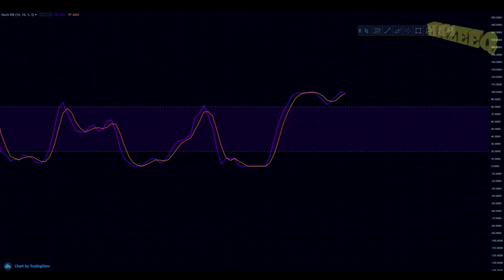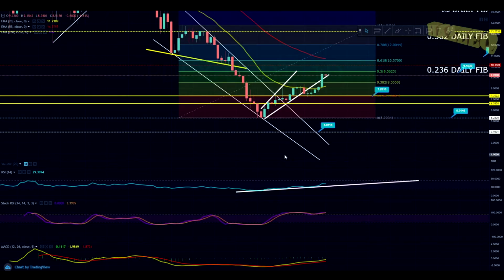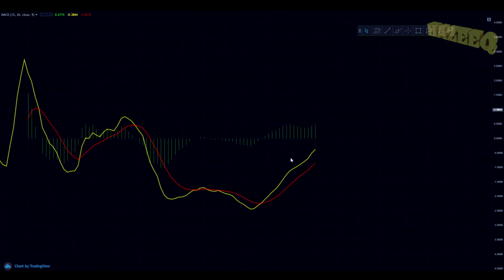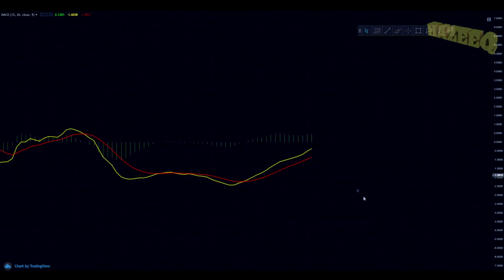On the stochastic RSI, perhaps we have topped out, and now we look for some downside potential. Obviously, if Bitcoin rallies, the altcoins can follow soon after, and we might not even come back to the 20 EMA or to the 382 on the fib. All of this is pure speculation. This is what TA is, just giving you some possibilities and nice entry and exit levels.